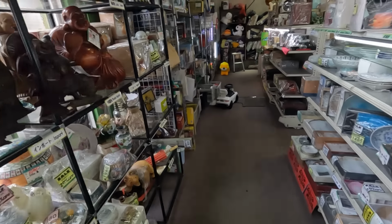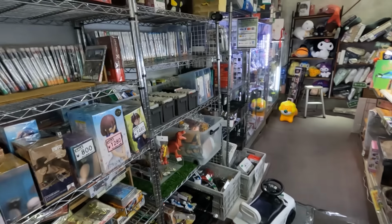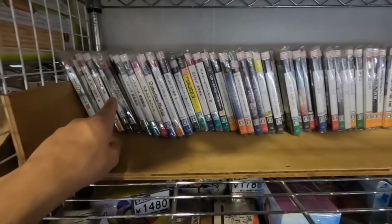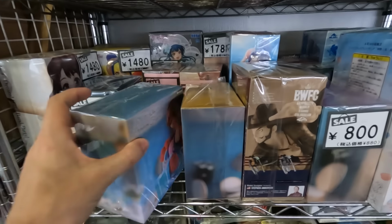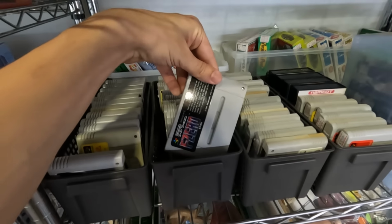I guess we'll just start over here on this wall and then make our way back through the shop so we can get an understanding of the shop before I dive in and start buying stuff. Already, it looks like we're in the games and toys section. Look up here, got a bunch of PlayStation 3 games, as well as a bunch of anime figures. There's Mihawk right there from One Piece. Over here, we got some loose games for the Super Famicom.